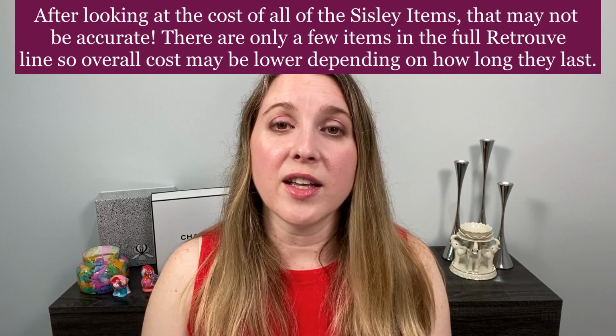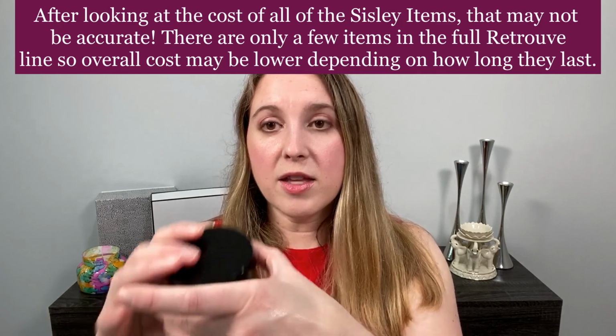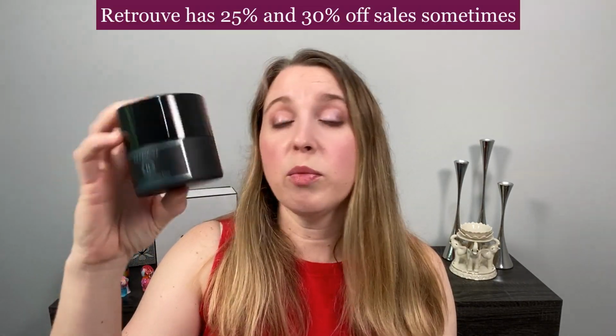When I started to run low on my Sisley items, I decided to try Retrouve. And Retrouve is a really nice line. It's also the most expensive skincare line that I have ever tried. So I first started off with the cleanser, and the cleanser here comes in this container. Size is deceiving. This is really only 1.6 fluid ounces. So when you take off this cap, the actual bottle is much smaller. The cap is the size of the bottle.